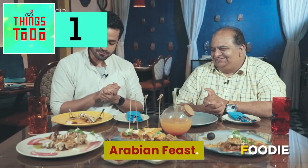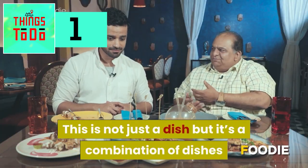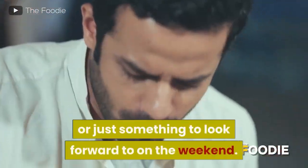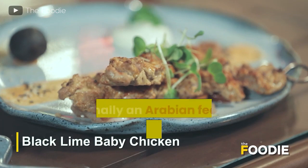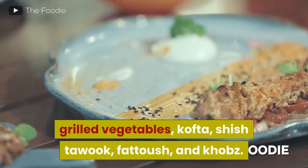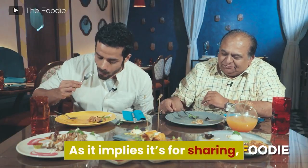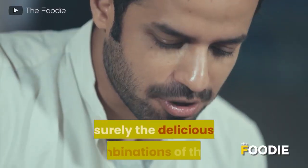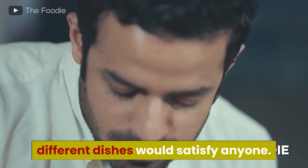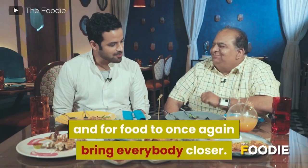Arabian Feast. This is not just a dish, but it is a combination of dishes that is commonly done in Middle Eastern countries to celebrate or just something to look forward to on the weekend. Normally, an Arabian feast is composed of hummus, chicken shawarma, grilled vegetables, kafta, shish tawuk, fattoush, and kabsa. As it implies, it is for sharing. Surely, the delicious combinations of these different dishes would satisfy anyone. It is for friends and family to enjoy and for food to once again bring everybody closer.